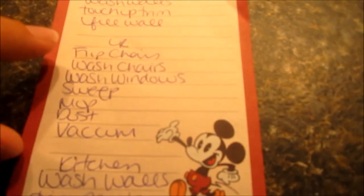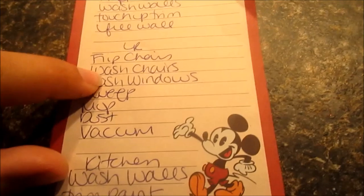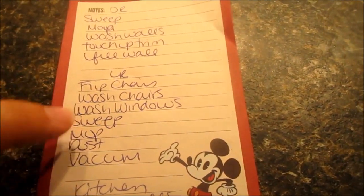And then the living room, my goals are to flip the chairs and couch, wash them all, wash the windows, sweep, mop, dust, and vacuum. So I don't have to do a lot in the living room. We will be painting this room.